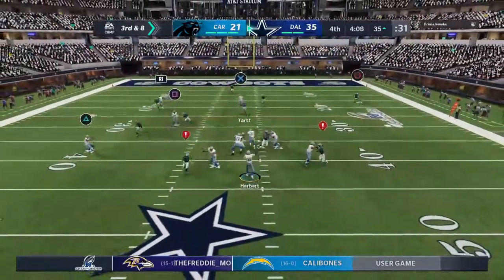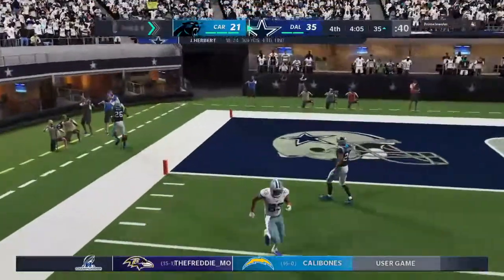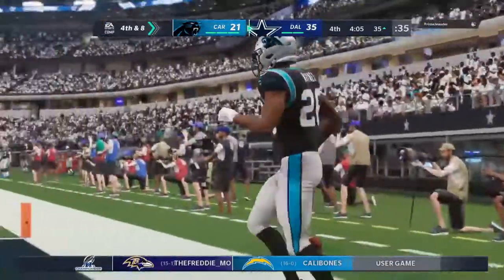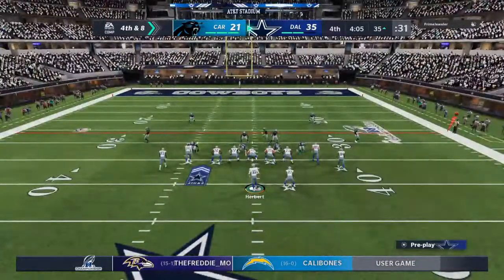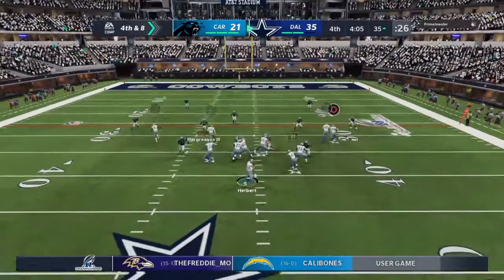From the shotgun, here's Herbert. Incomplete, nearly the pick they needed. They would have loved one there, but at least it does get them to 4th down. After what they faced during this game, where they've given up a ton of yards downfield, there has to be a measure of revenge right there for the secondary. They've been shredded throughout the game and finally forced an incompletion.